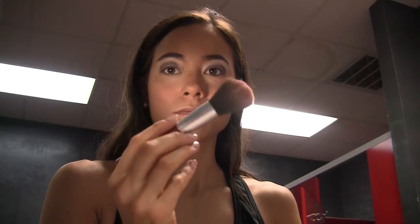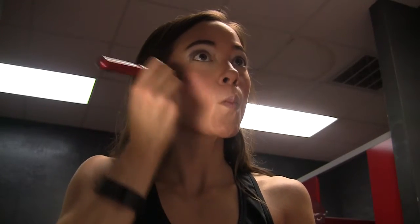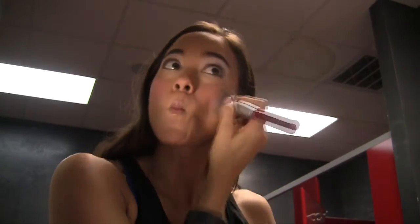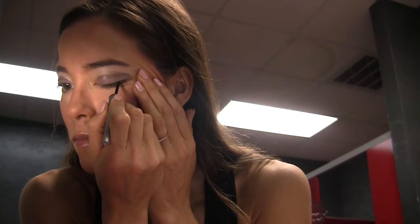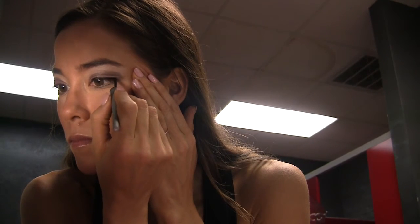Then I put my blush on, and honestly I just use whatever blush. I don't use too much, but I love pink cheeks. Then I apply my eyeliner. This is another Wet n Wild purchase, and it's their liquid eyeliner. I don't know what it's called, but I know it's jet black, and honestly it lasts forever. I have to use makeup remover and toner on my face just to get it off at night. But it's worth it when you're on TV running around all the time.